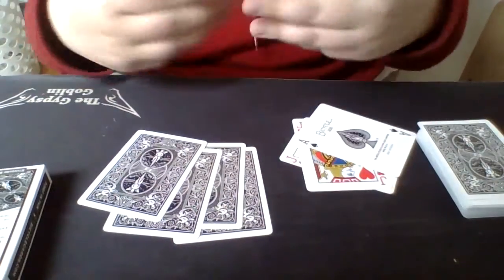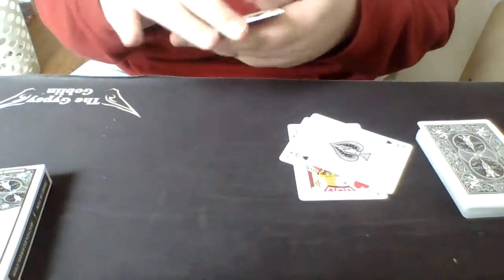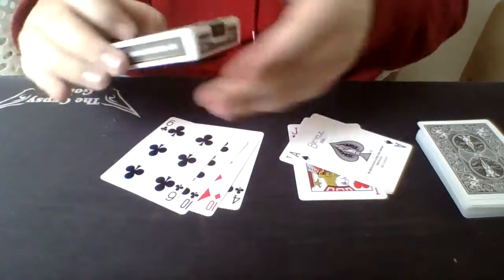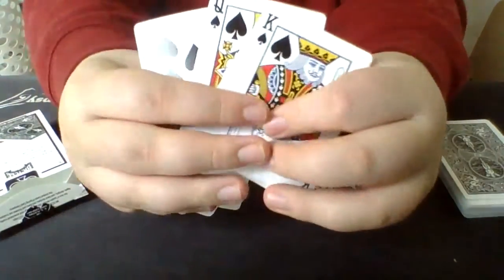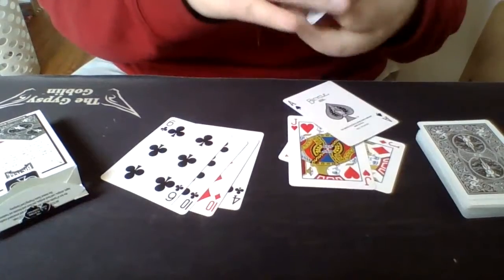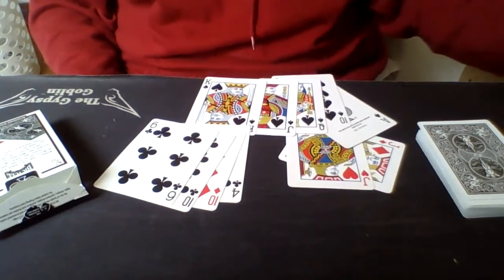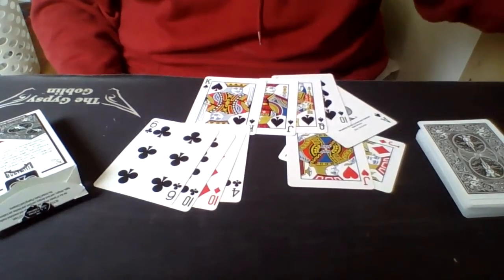You can go over the whole trick, reveal the ace. You can reveal that these cards are nothing, okay? But in the box, you actually had the royal flush to make up for the ace. So, that is the way I do it. I hope you enjoyed that way.